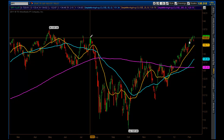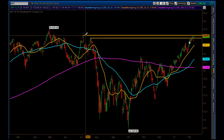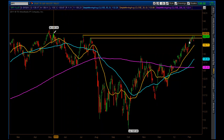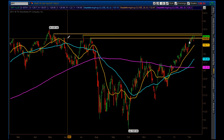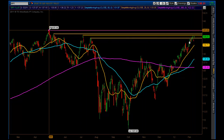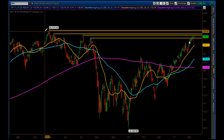The first one I'm going to point out is this pivot, which we've passed. We have this pivot, which we're pretty much right at. And then this is sort of a minor pivot. I don't know if this level, this 136.23, is going to play a big role or not. But then the 2011 highs, which were this 137 level.